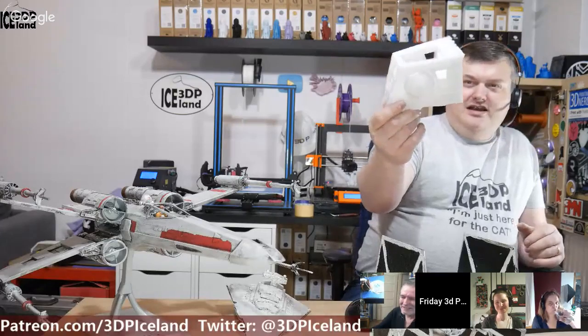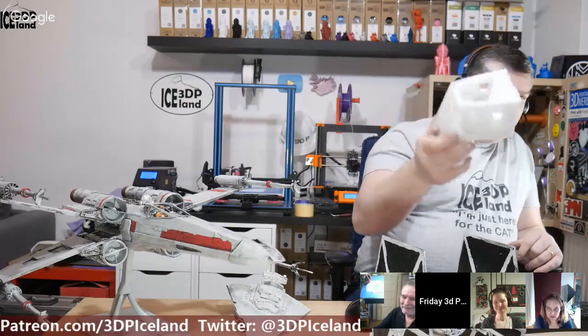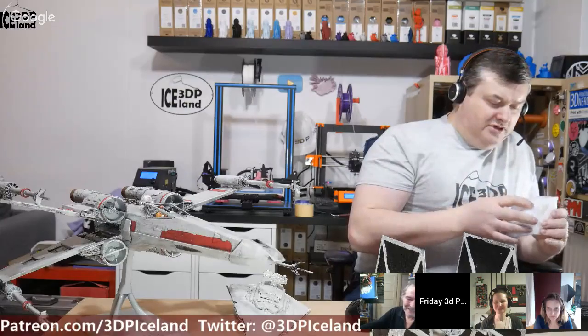This head for the ST model, this is IC3D PETG as well, that I got from Earth. Is it the colorless one? Or the natural? Yeah, the natural, just a clear one. Oh, okay. I'm a big fan of clear. You know, for Christmas I printed lots of snowflakes in clear PLA, and it looks really, really nice.